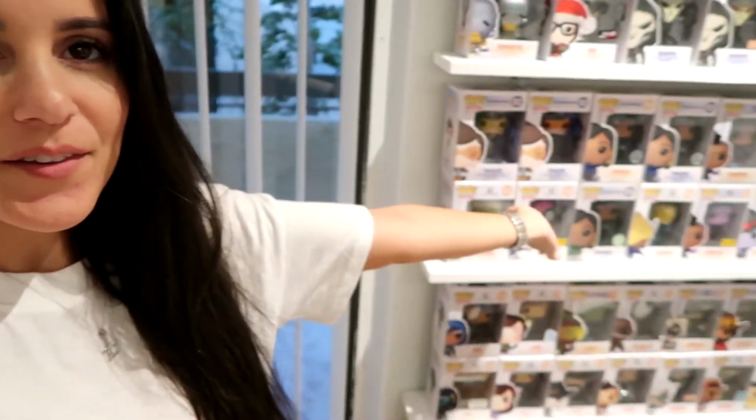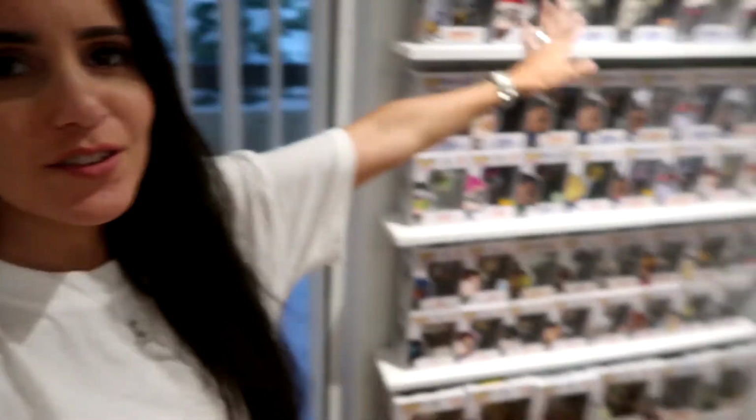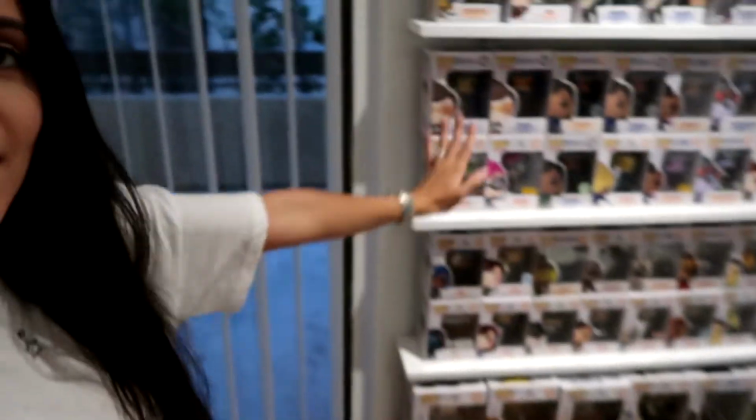We finally took care of the pop figure situation. We did a whole video about this. Caleb and I basically made these shelves. So yeah, I'll link it down below if you haven't seen it, but now it just looks so much better, so much more organized and stuff.